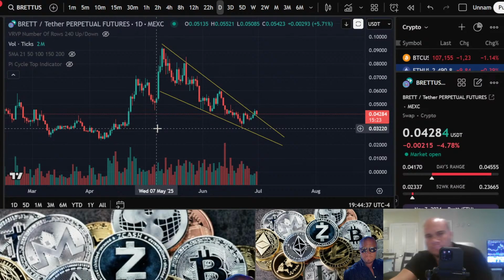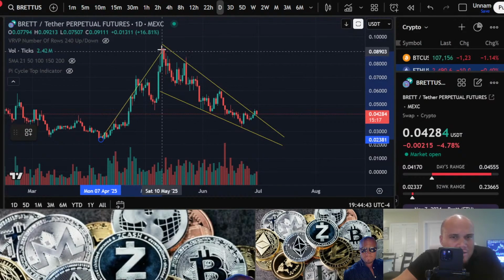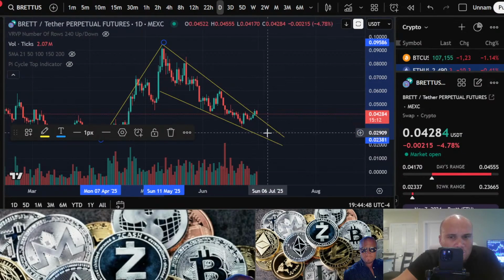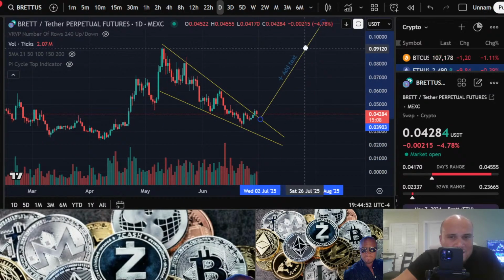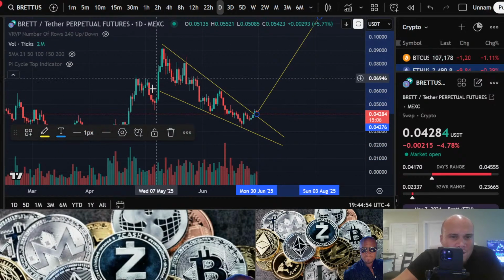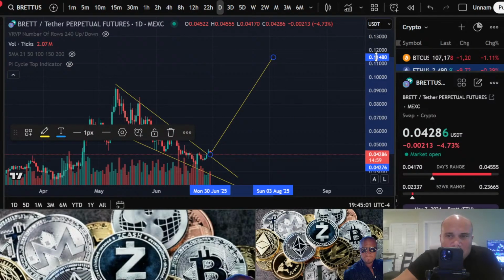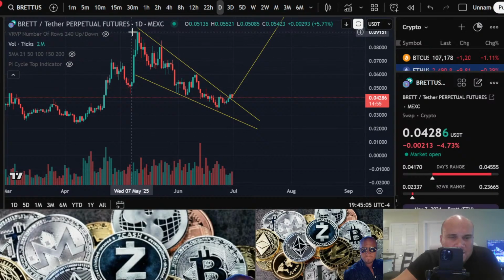But I don't know. I mean, you could try to maybe use trend analysis here and just create a flagpole here, and this would be your bull pennant. Then take this analysis, and if you do what you did in the previous bull rally that you have here, then it says that we could see Brett come up to 11 cents here, that blue number right there, if you want to treat this as a bull pennant or a bull flag.